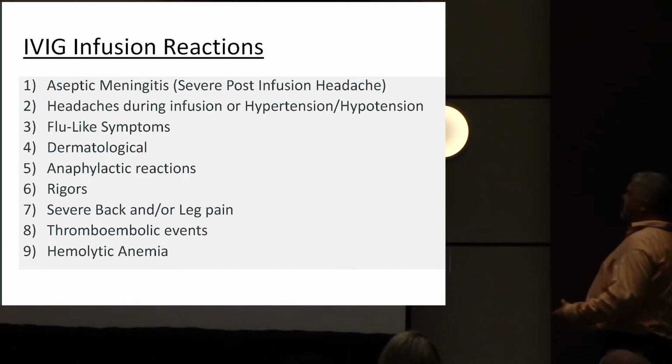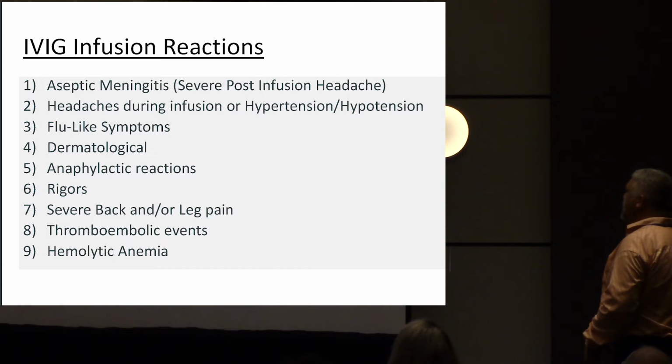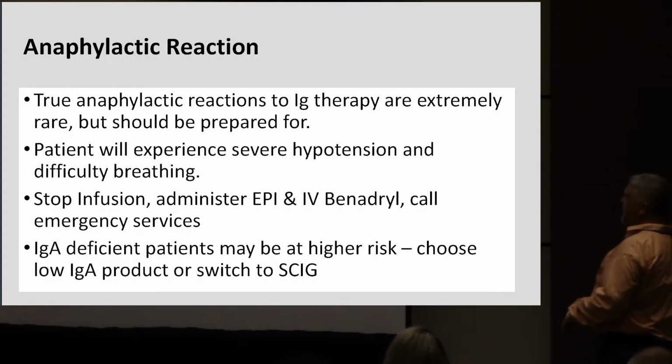Here's some of the common reactions. Here's some of the reactions we can see with IVIg. And I'm not going to go into all of these. I'm going to go into the more severe ones just a little bit. And then I want to talk about the reactions that do occur more commonly.